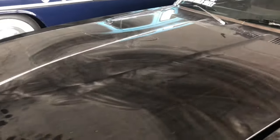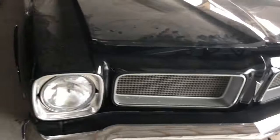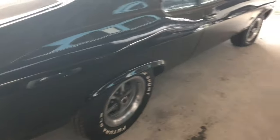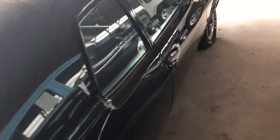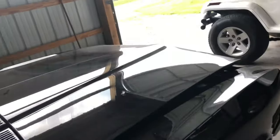Let's go take a look at the front hood, front end grill. Look at the passenger side. I don't know if you guys can see pretty clear over this back glass, but the interior does seem to be in good shape. Headliner is there. Let's look at the information on it.